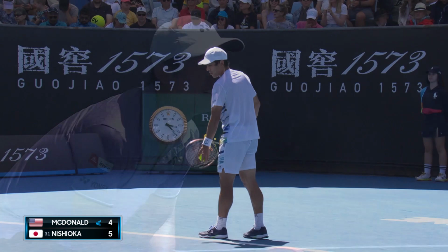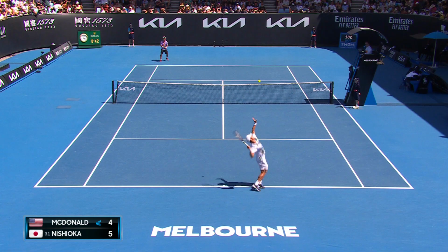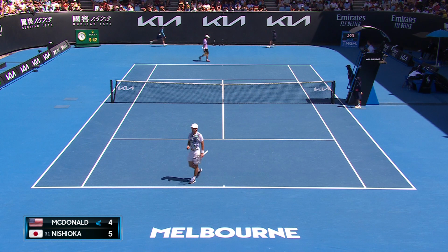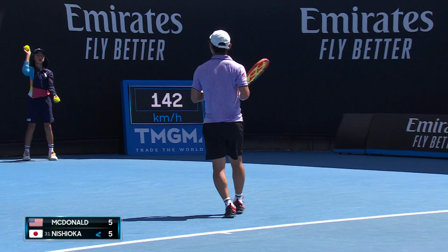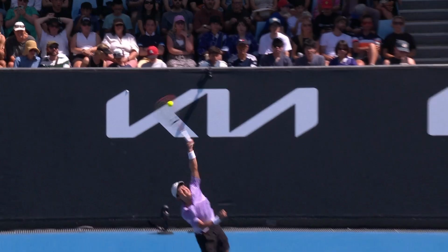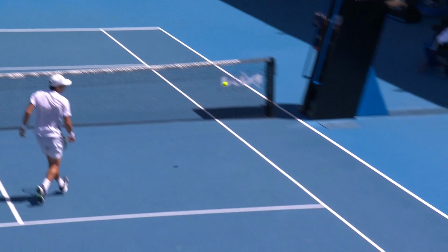Talking with his team as well, but it is McDonald serving from behind the rest of the way, 4-5, 15. Well, that was at least creative. Obviously, the execution didn't match exactly what we were talking about, right? The approach right through the middle of the court and early in a point.